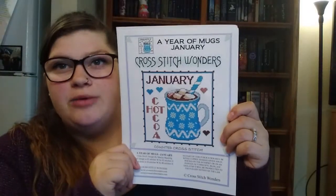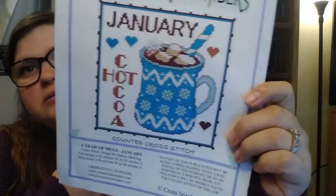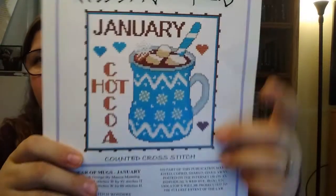And it is the Year of Mugs. I believe this is for this year, because when I looked, I didn't see anything after February. And even February wasn't released yet. So I'm thinking these are new to 2021. So I bought this because I am a huge fan of coffee mugs. And I think this is super cute. It is a more simple cross stitch. Now, when I've done cross stitches in the past, I have done the full-blown picture cross stitches where it is full coverage, color, never finished one.